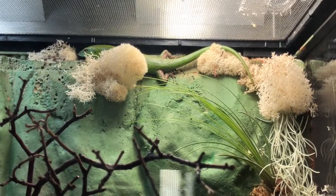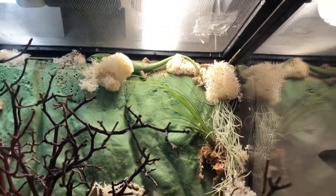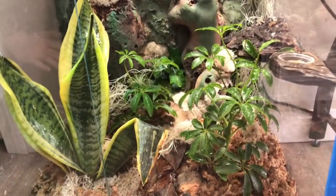But that's this guy. Again, one of my favorite species right now. I love emerald tree skinks. Such an active species. This tank took a few days to build.